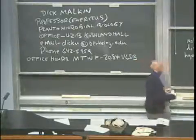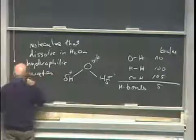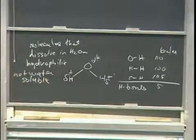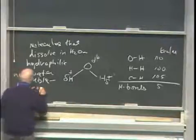There are molecules, however, in biological systems that are not water-soluble. They don't dissolve in water. We'll talk a lot about some of these, particularly molecules that are found in biological membranes. These are molecules which are known as hydrophobic molecules.